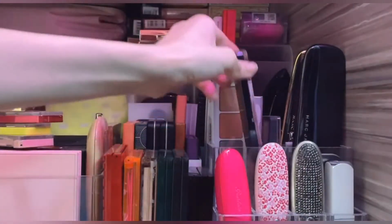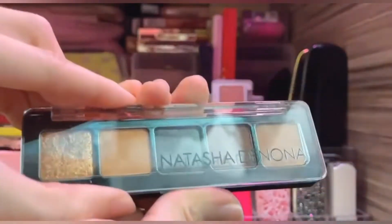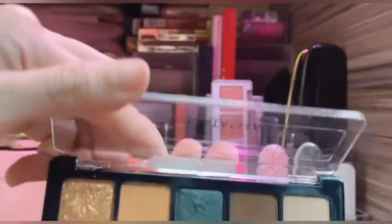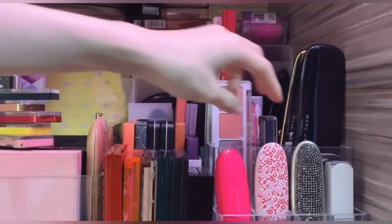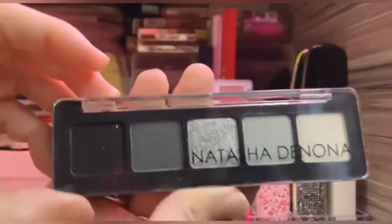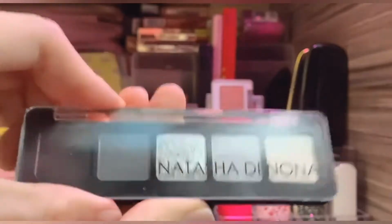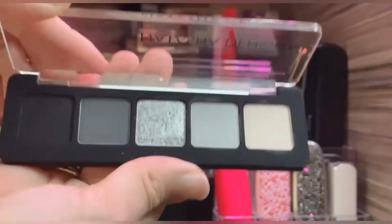And the two newer minis. This one is the newest of the mini collection. This is the mini Metropolis. Oh, there's actually another newer one, the mini Biba, which I haven't gotten yet. This is the mini Xenon palette. I really love the silver color over here. It's really gorgeous.